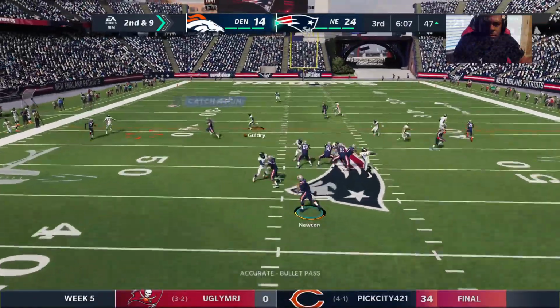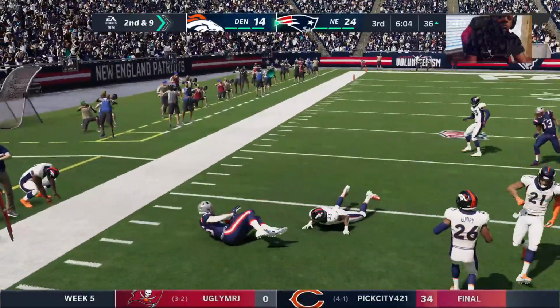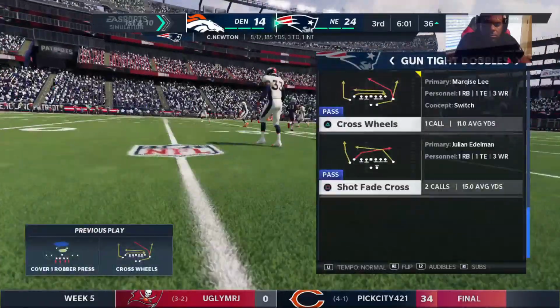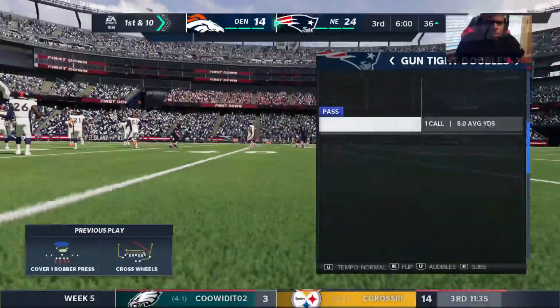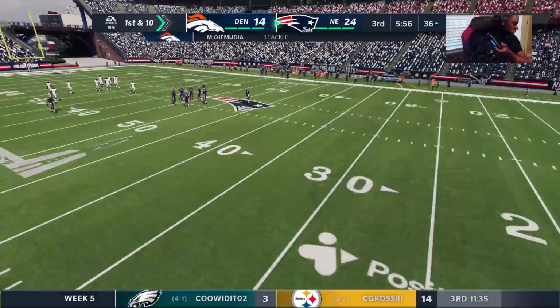On 2nd and 9, Newton. He'll find his tight end here, Asiasi. And this is going to be another first down as they'll make the tackle at the Broncos 36. 11 yards there, first down.